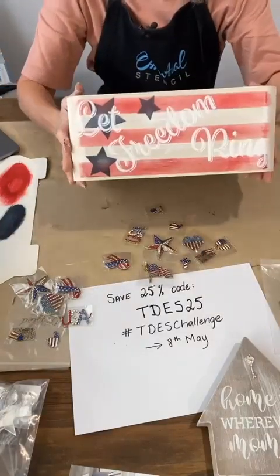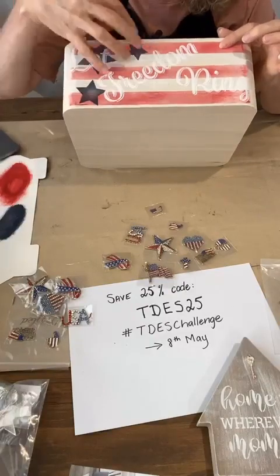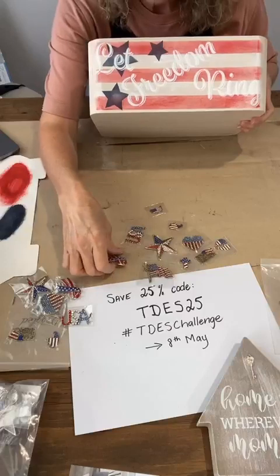Let's see what will fit with our thing. Now we've got a little space here or a space here. I don't want to do too much up here because we've got the stars, which could make it a little busy.